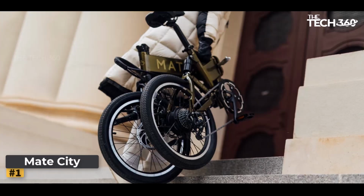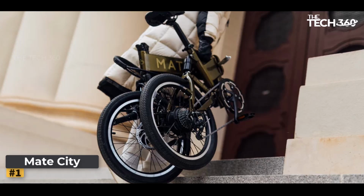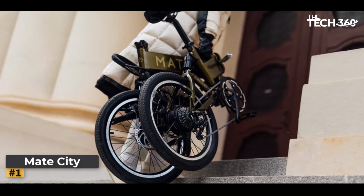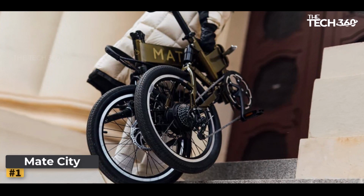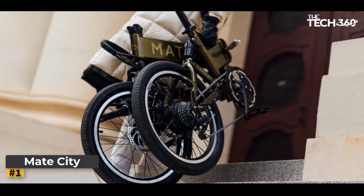Powerful motor. The Mate City is equipped with a robust 250-watt rear-drive motor. This motor provides rapid acceleration and optimizes your riding range, ensuring a smooth and efficient commute.